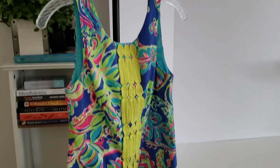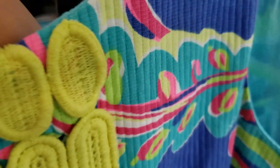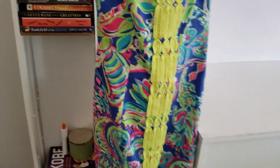Here's the second clothing piece. We have a Lilly Pulitzer colorful sleeveless dress. Again, the size concerns me on this one. It is a size 0, but it is so beautiful and so colorful, so hopefully it ends up performing very good too. The next two are also Lilly Pulitzer dresses.